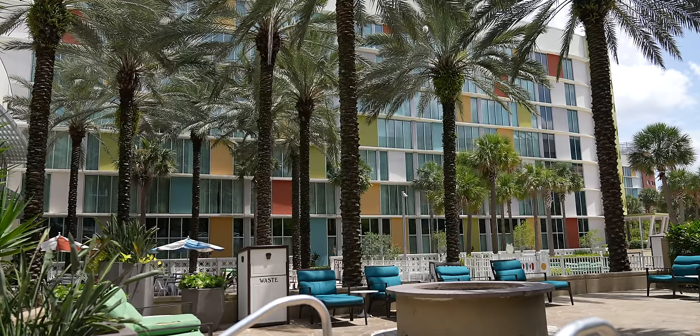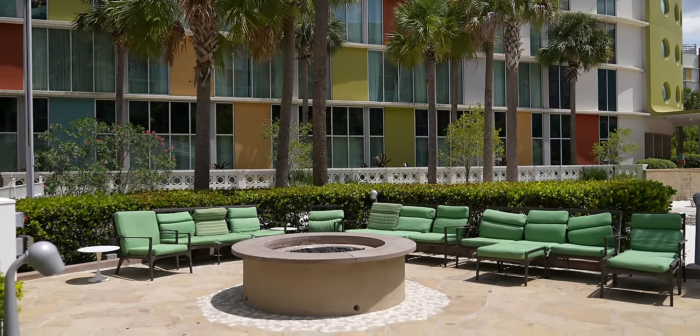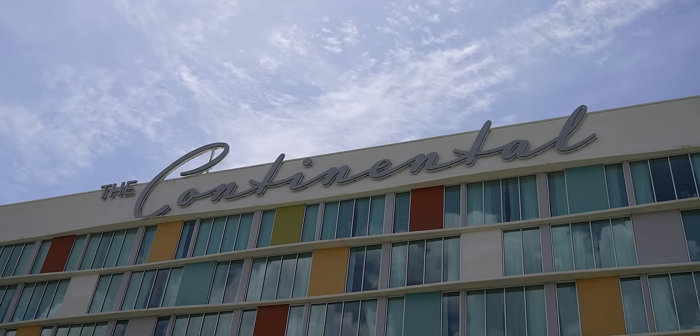So right over here is one of those fireplaces where you could roast your s'mores. Right now it's kind of raining because of Florida. I know. Florida, am I right?